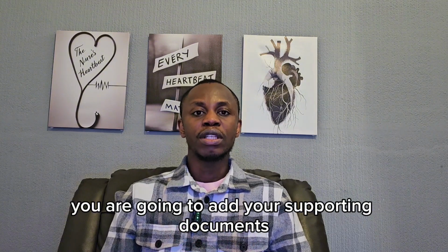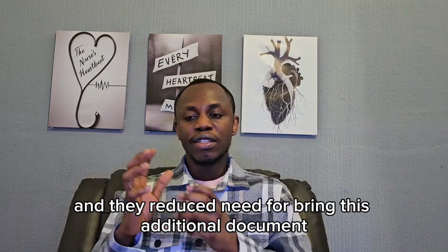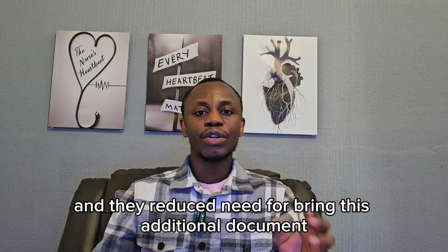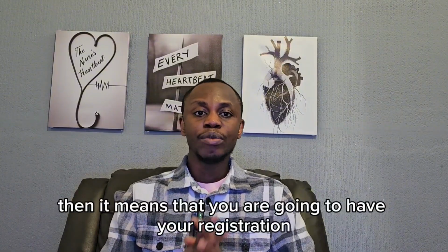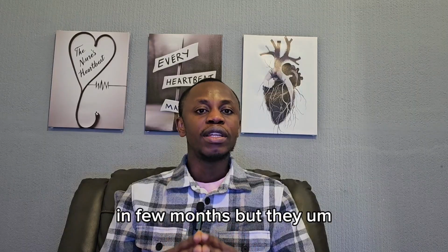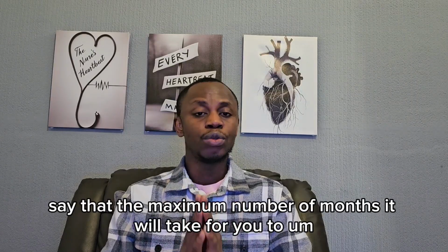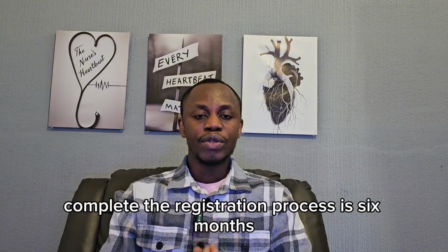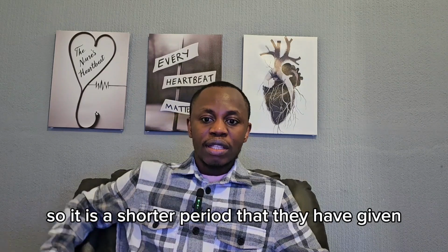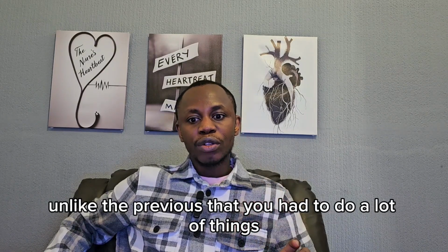your supporting documents. So if you supply all the documents they need and there is a reduced need to bring this additional document, bring that additional document, then it means that you are going to have your registration in a few months. But they say that the maximum number of months it will take for you to complete the registration process is 6 months. So it is a shorter period that they have given, unlike the previous one where you had to do a lot of things.